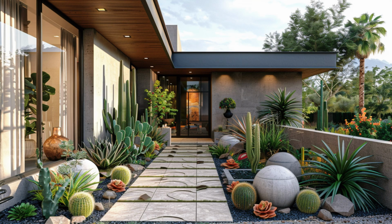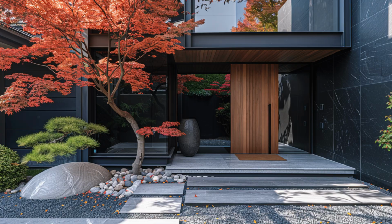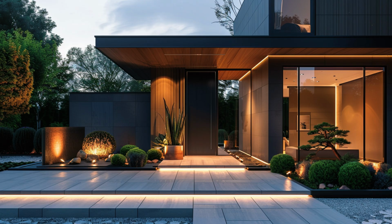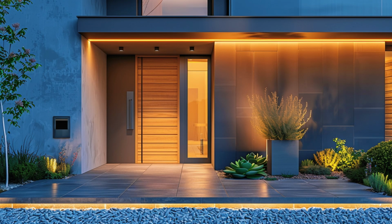Modern entrance pathway to a sleek house, featuring a variety of well-arranged succulents and cacti along the sides, elegantly designed stepping stones leading to an open front door, neutral color palette with earthy tones, lush greenery contrasting against a minimalist architectural style, crisp lines and geometric shapes of landscaping, bright sunlight creating soft shadows. Hyperrealistic style with a focus on textures and details of plants and stones, palm trees in the background, vibrant flower accents for a touch of color.